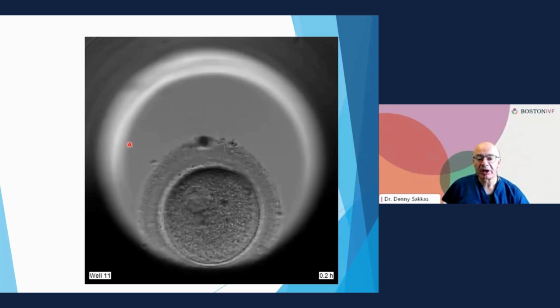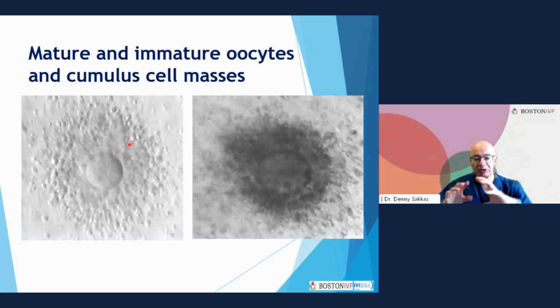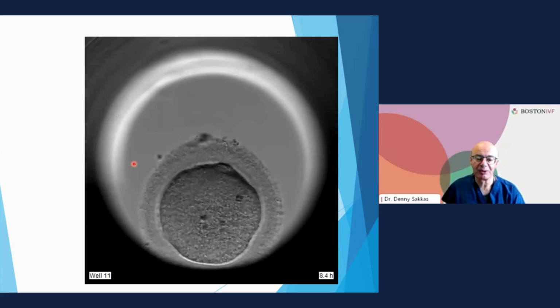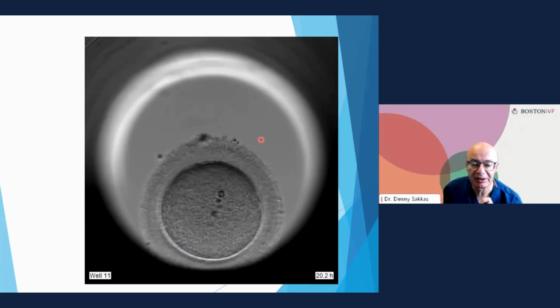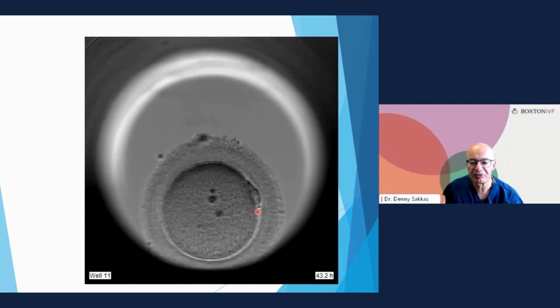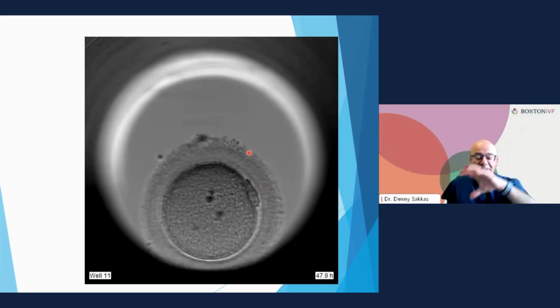Once we've got those, we can do 2 things with them. We can inseminate them, so we put sperm in straight away, or we can clean away all these cells and prepare them for another technique called ICSI. What we're looking for in the oocyte is that it's mature, and we can see that it's mature because it's got this polar body outside. When we clean the oocytes, we look for those in what's called the metaphase 2 stage, so they're ready to be fertilized.